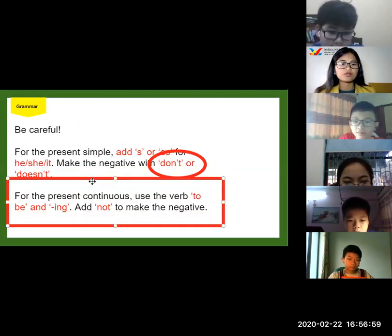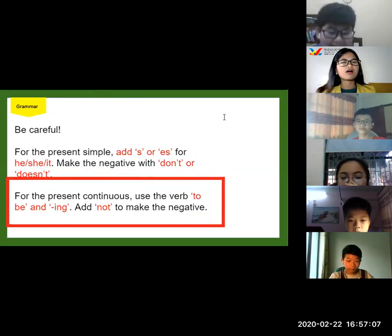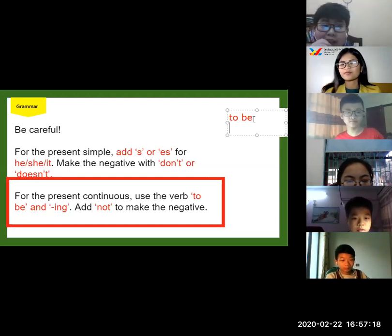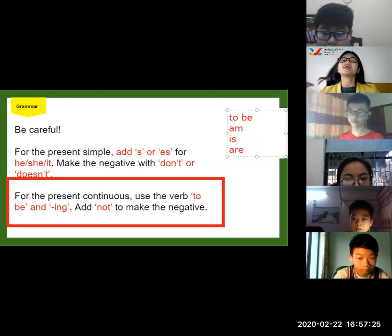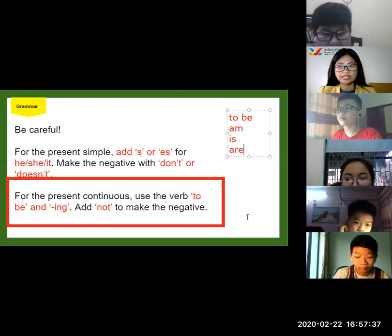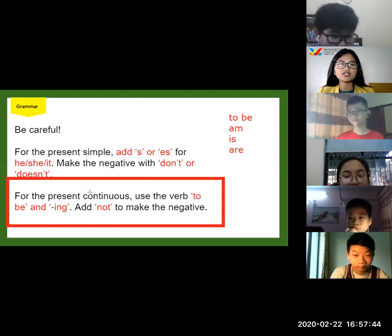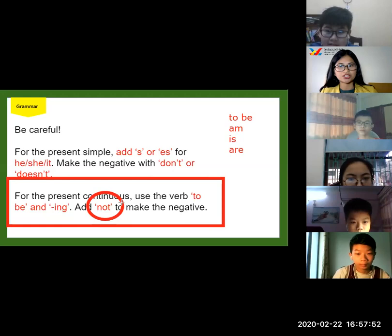Now, for present continuous, you have to use the verb to be. Now, can someone tell me, what are the verbs to be? Yes, Jay, what is the verb to be? To be is like the verb am, is, or are. Very good. Okay, great job, Jay. So am, is, or are. Those are the verbs to be. So remember that for present continuous, we always use the verb to be, okay? And when we want to make it negative, for example, I am not playing football today. I am studying English today.